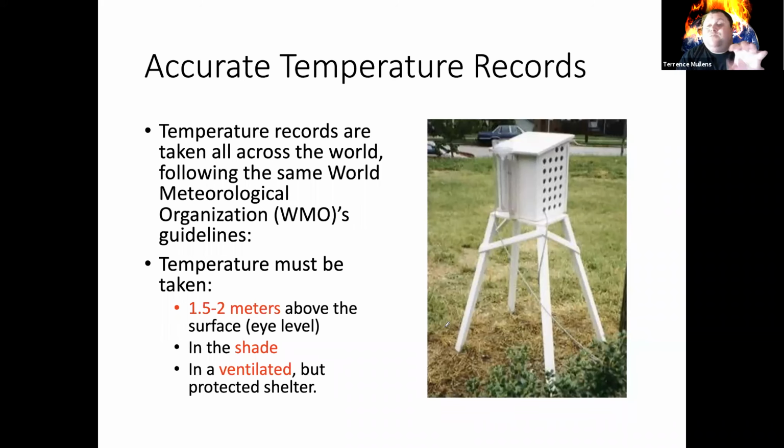But because we all do it the same way, we can agree that this data is usable. It can be a part of the record, and we can compare it to other data collected. So that's why we all do it the same way, so that we eliminate other variables that could mess up the data.